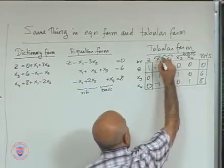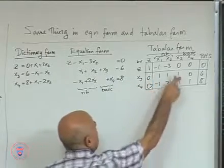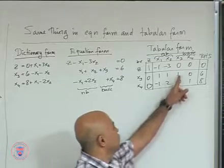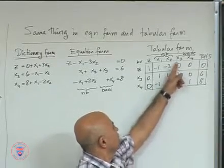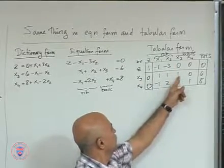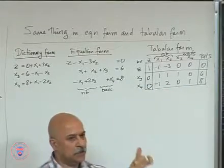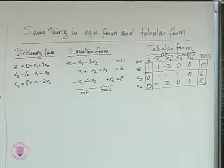These are the non-basic variables. Well, the basic variables are listed here, and of course, because of the location or the position of 1, you exactly know that x3 appears in this equation with 1 here. x4 appears here with 1 here. So each basic variable is associated with exactly one equation, okay?